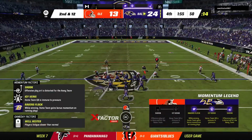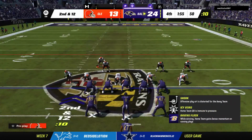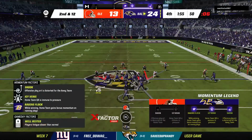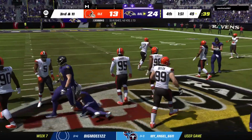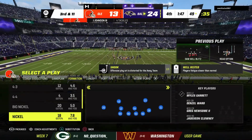Second and 12, and you'd have to assume another all-out effort to stop the run is coming. Dobbins going to take the handoff on the option. And he is across midfield from the 49 to the other 49, a gain of just 2.